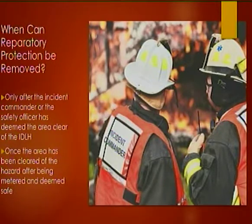When can we remove your protection? Only after your incident command has cleared the area with a meter or at the end of the call, maybe your EMS call.